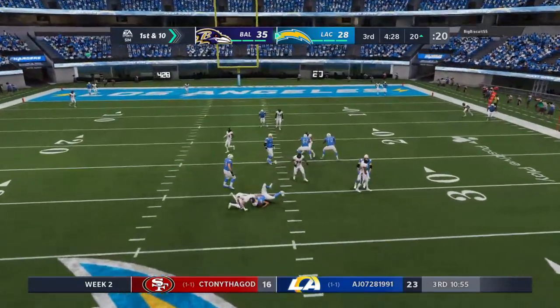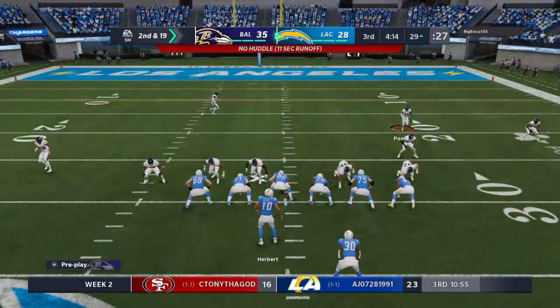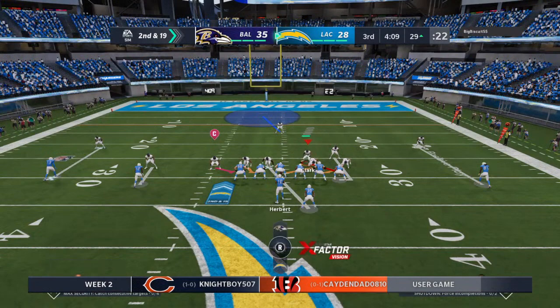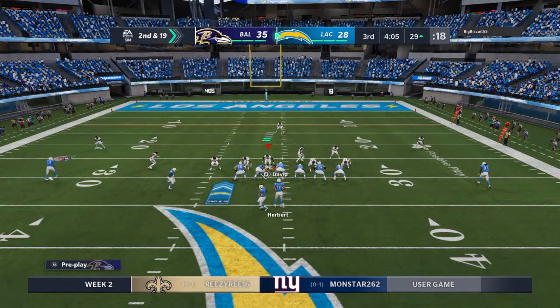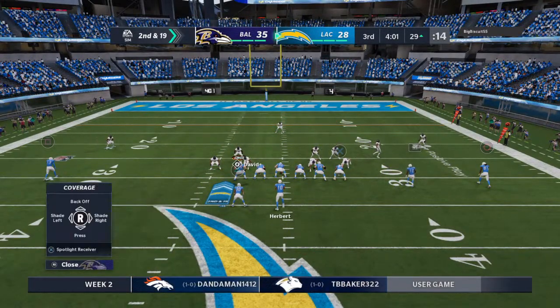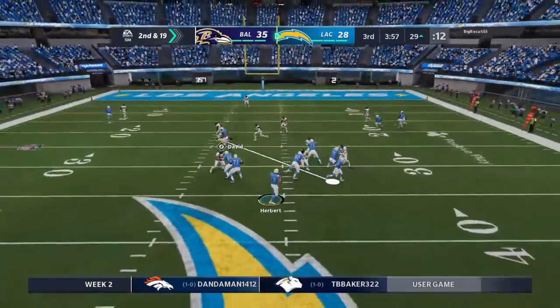They were nowhere to turn this time, and he goes down. Sacked back at the 29. After the sack, it's 2nd and 19, and the road gets a bit tougher from here. Play action. It's Herbert.